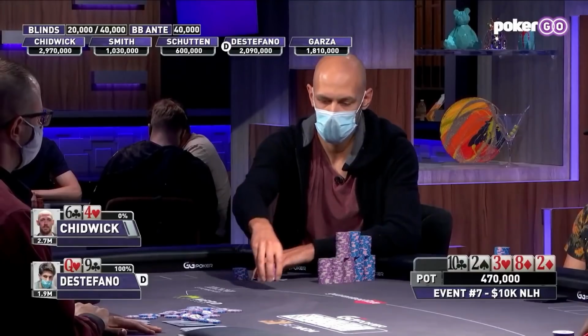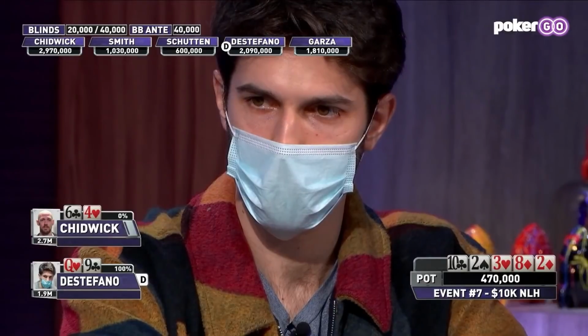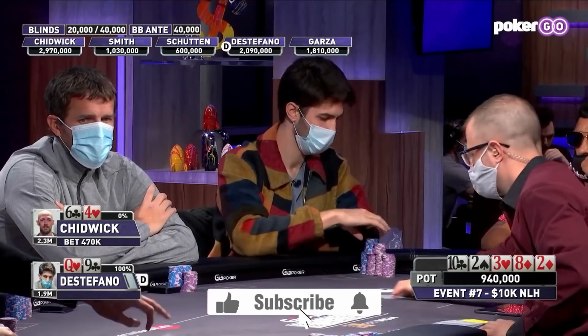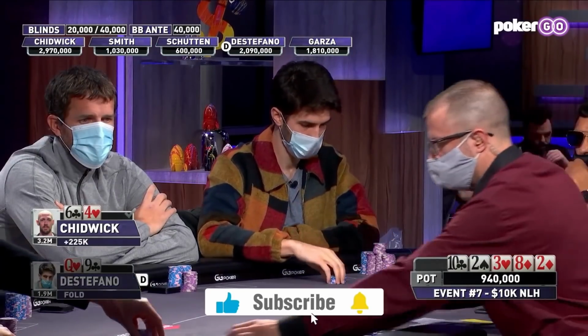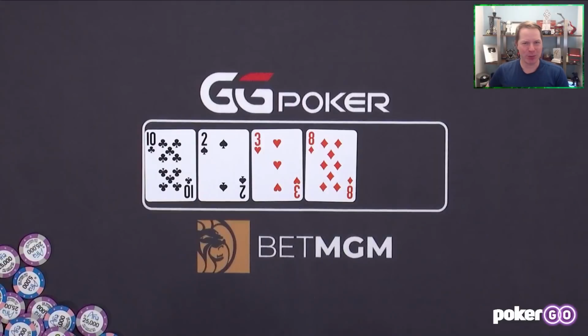$470. I know you can't see his face right now, Ollie, but does that look like the face of someone who gives up? It does not. And that 470 clears the best hand, so well done by Stephen Chidwick. Will Stephen Chidwick give up on the river with the 6 high?